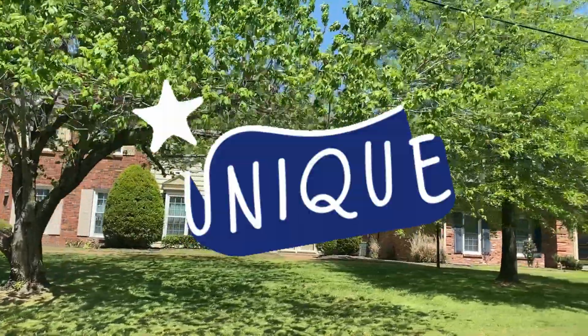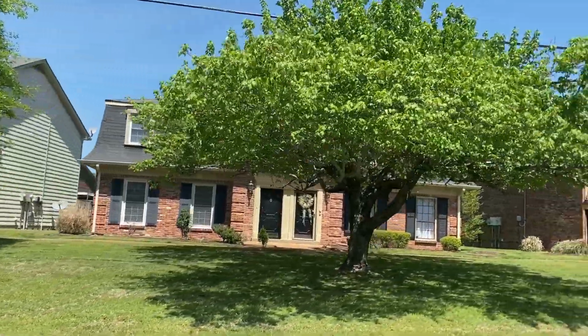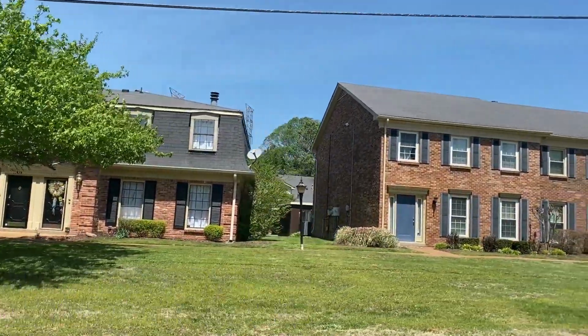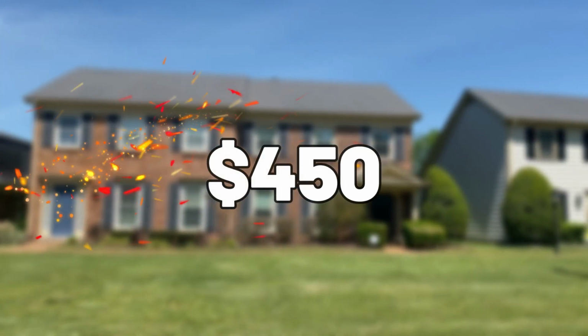This is a unique floor plan. It's just difficult to find 3 bedrooms on one level in any kind of condominium or townhouse situation. You will also find that these are larger rooms than you're going to find in newer construction homes. It's 1,953 square feet, priced right under $450.